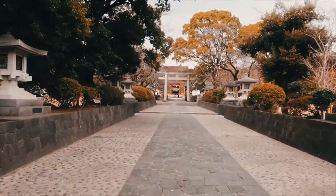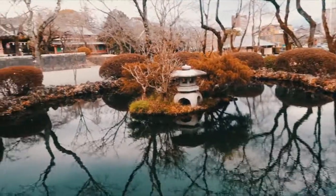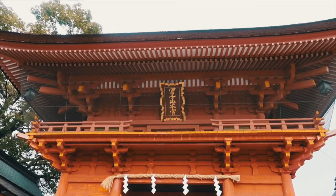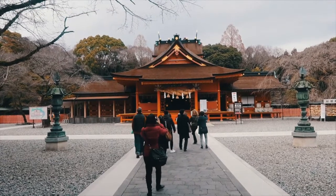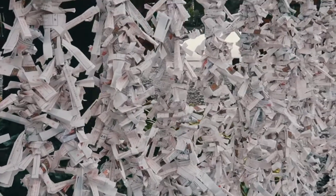So I've made it to Shingen Taisha, or Shingen Shrine. This shrine is over 1,000 years old, and it's the main shrine for the 1,300 Shingen sects throughout Japan. So it's pretty special. They have an amazing festival in May where they have like these horseback archery competitions in front of the shrine.